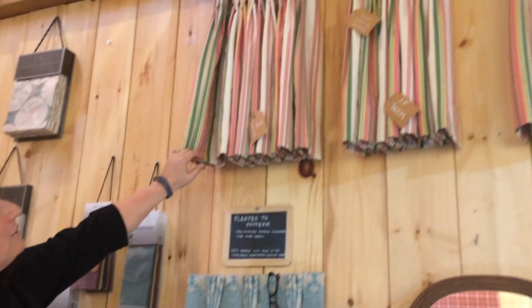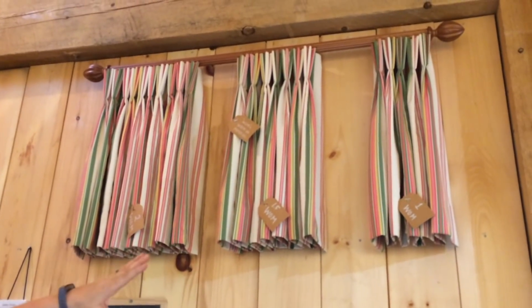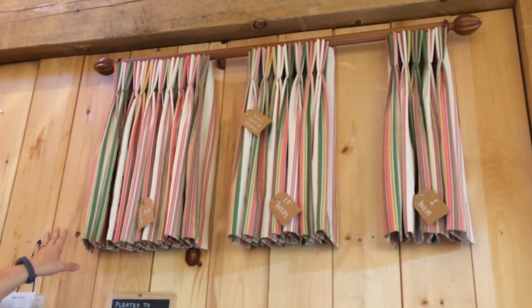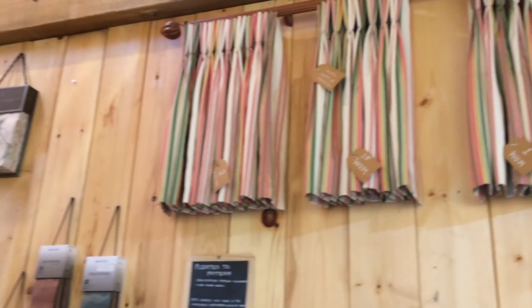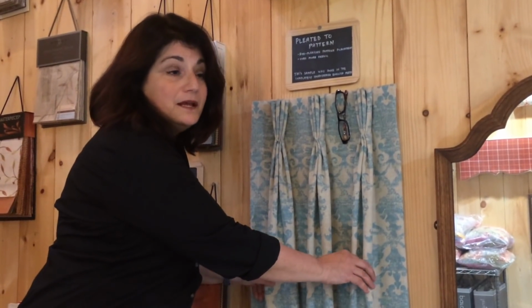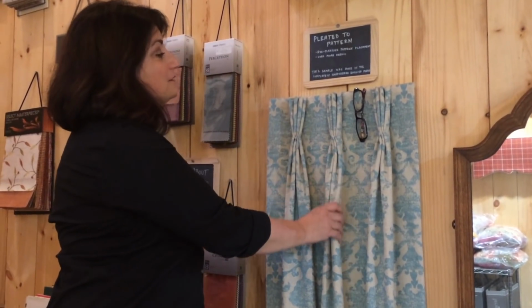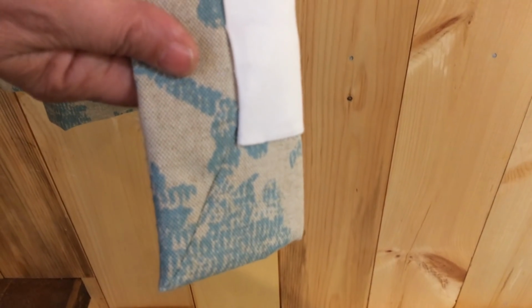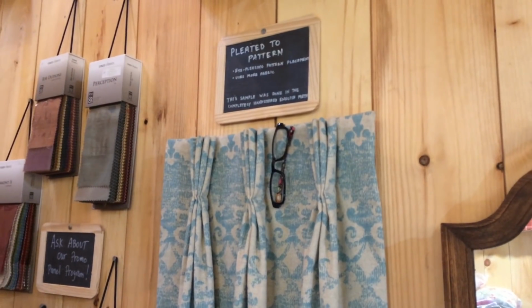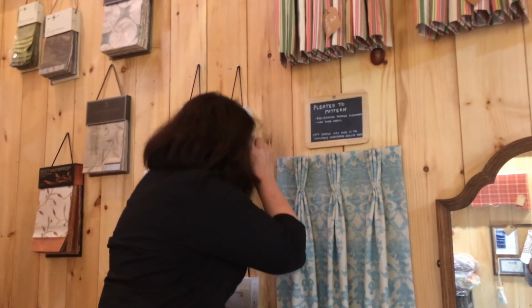This display is to help clients decide how many widths they want on their treatment, 1 all the way up to 2. And this was a sample that we did at another workshop when Penny was here from Denton Draperies, and so this is a pleating to pattern, all done in the English method, everything hand sewn. And I even have the glasses here so somebody can take a really close look at it.